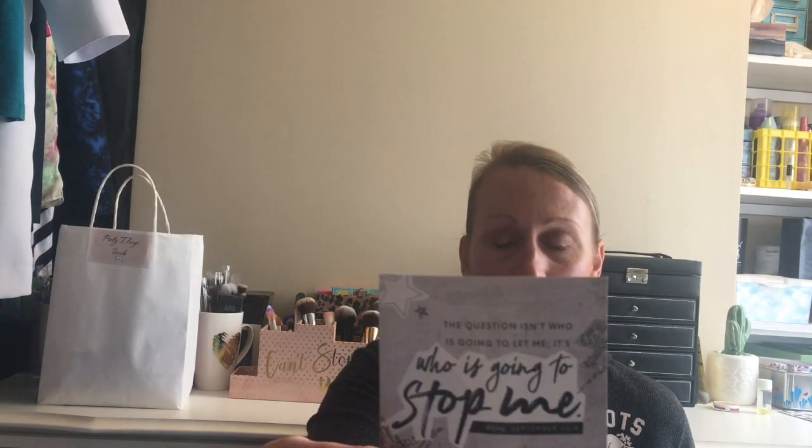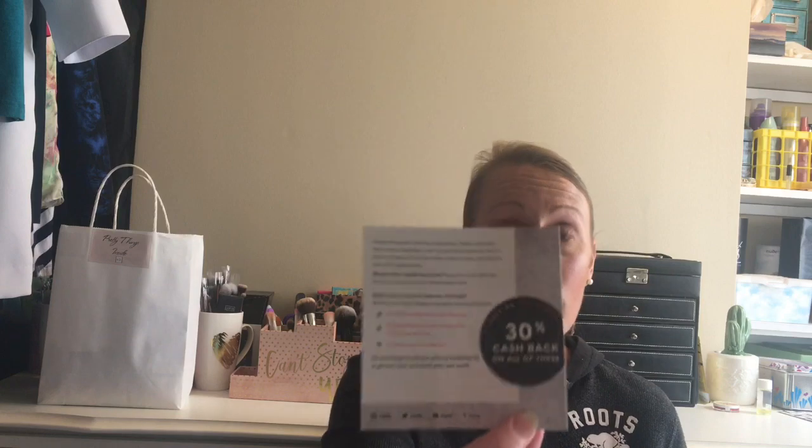Let's dig in. I'll follow the card. Who is going to stop me? Ipsy, the question isn't who is going to let me, it's who is going to stop me. Nice, and they got this cashback thing, which is not available in Canada but in the US, so check it out if you're interested. So let's dig in.